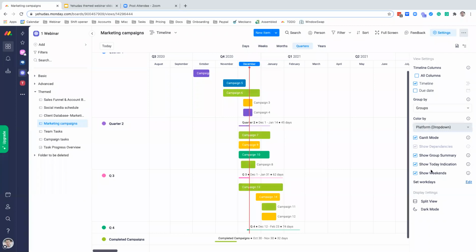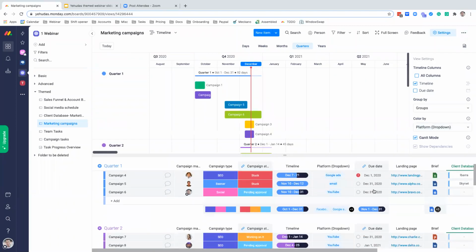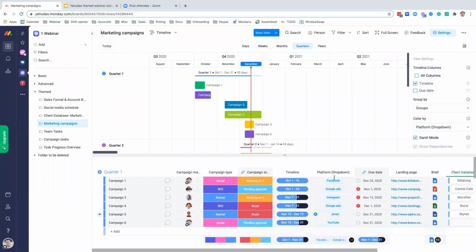If I'm managing my campaigns, let me put this in split view so you can see what that looks like. This is a drop-down column, and now I can color it by the conditions in this column. So if I'm managing my campaigns and I want to see them based on what platforms they're running on, like I have in this column over here, and I'm using the drop-down column to label them, I can now go into the settings like we just did over here and change the items so that they are colored by the drop-down column fields.